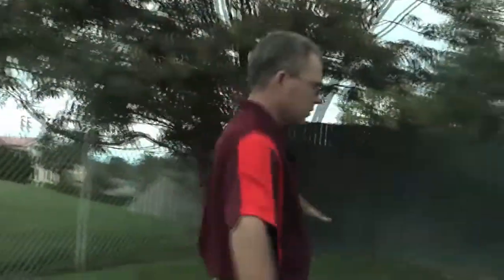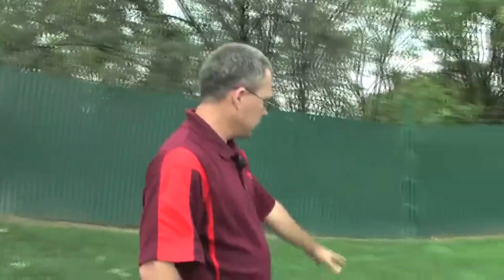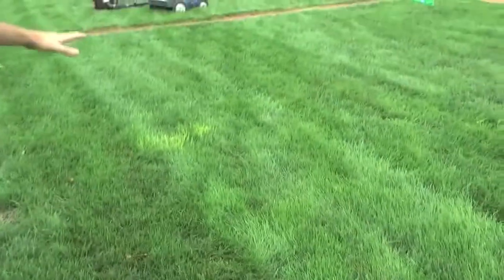Like you see, in general, the lawn has a couple of issues. There's some yellow nutsedge, but for the most part, crabgrass has been eliminated in this lawn.